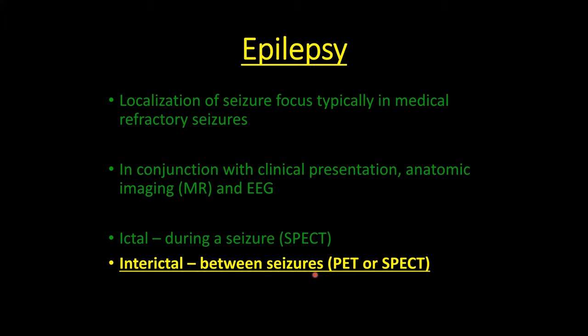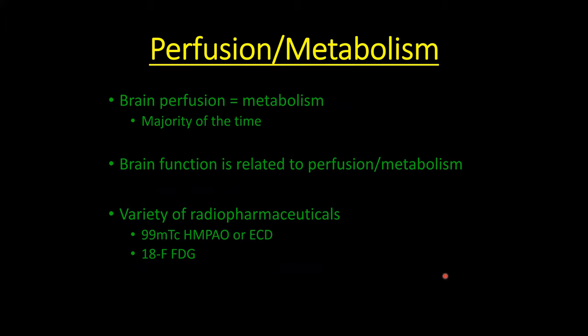So this can be scheduled either on an inpatient or outpatient basis, and really we can use PET or SPECT to do interictal imaging. And in Halifax, we predominantly use PET for this evaluation. So as I mentioned, typically brain perfusion equals brain metabolism.